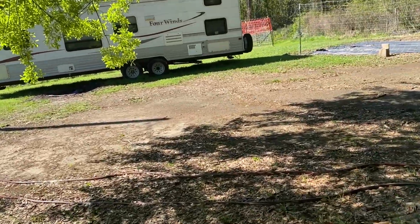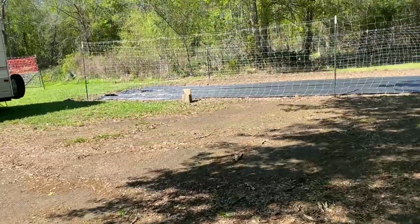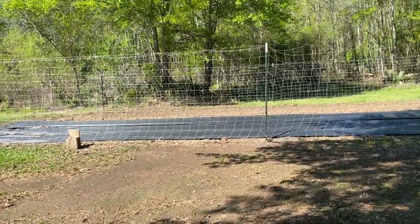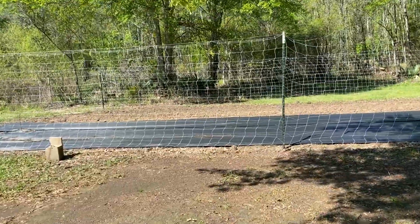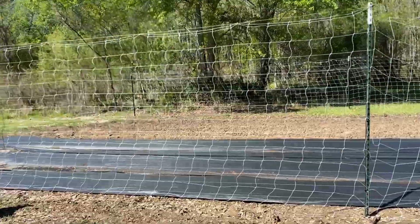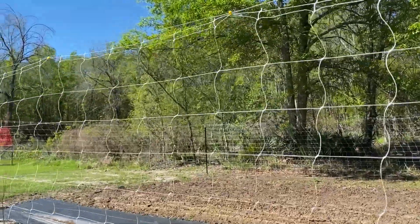Okay, so let's go over here to this part of the garden. This is our new big garden, and as you can tell, we have fencing up. I did not get any okra last year. It was one of the last things I planted. And as soon as the deer found it, it was gone.